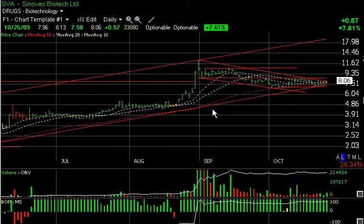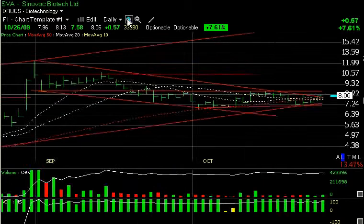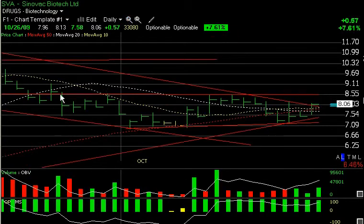SVA, not acting as well, but acting better in these days. As you can see, over the last month, it's been attempting a base, holding the moving averages here, retesting here, holding the trend line here. Today up 57 cents on 3.3 million, or almost 8%. Still needs to get over 8.55 with volume. That could occur as soon as tomorrow. We'll have to see how that one goes, but it's worth keeping an eye on.